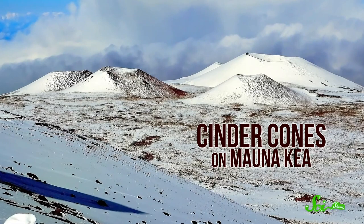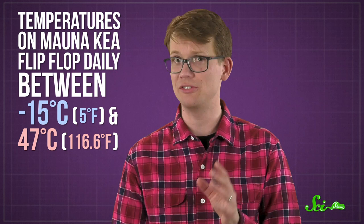And despite it being Hawaii, life there is no tropical vacation. Temperatures flip-flop daily between minus 15 and positive 47 degrees Celsius, and even though the Hawaiian Islands are tropical, snowfall on the top of the volcano is common. So pretty much nothing grows there, apart from a bit of moss on the rocks, which means you wouldn't expect to find any animals. But there are a handful, including the Wekiu bug, and it has some unique ways of dealing with this inhospitable habitat and the apparent lack of food.